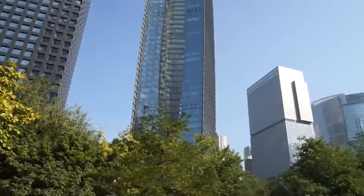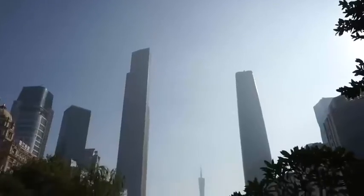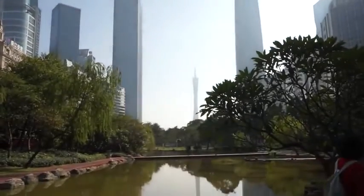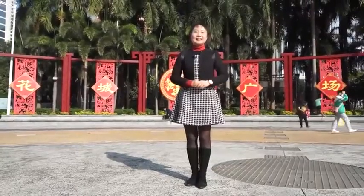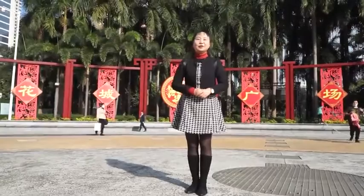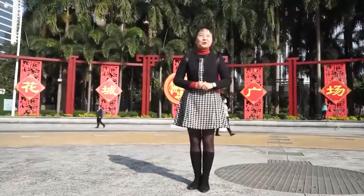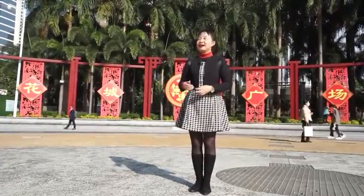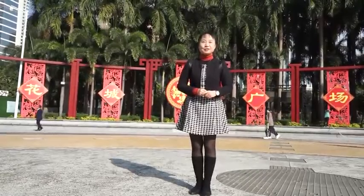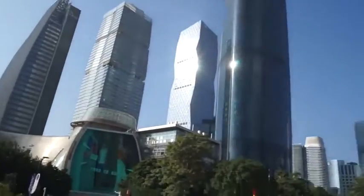In the CBD central axis area of Zhujiang New Town, we can see many transnational corporations. Many people are here for recreation and take a walk to enjoy the leisure time in the afternoon together. Come here to have fun! Hello, welcome to Huacheng Plaza in Guangzhou. It's sunny and warm at noon today. What a wonderful time to visit. We can see that adults and children are playing or resting here. It is really a splendid place for recreation in Guangzhou.